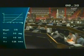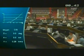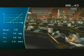Night sky over Kourou here, always an impressive sight. 775 tons lifting off. The DDO is saying that everything is okay on board.